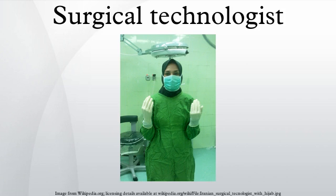A scrub, also called a scrub tech, surgical technician or operating room technician, is an allied health professional working as a part of the team delivering surgical care. They work as members of the surgical team made up of surgeon, surgeon's assistant, circulation nurse and anesthesia provider. They possess knowledge and skills in sterile and aseptic techniques.